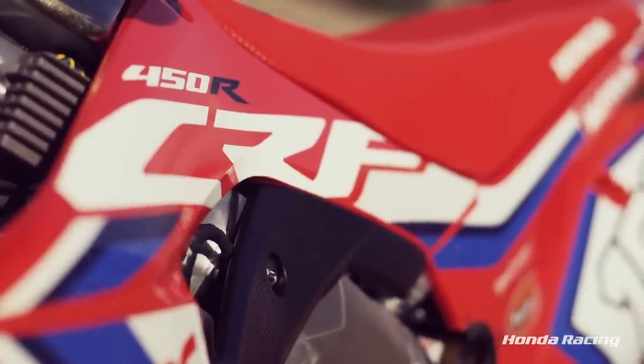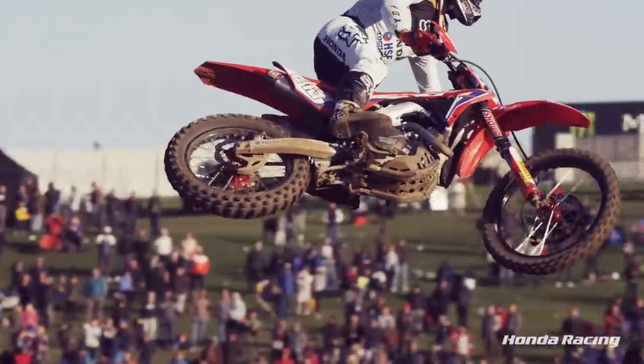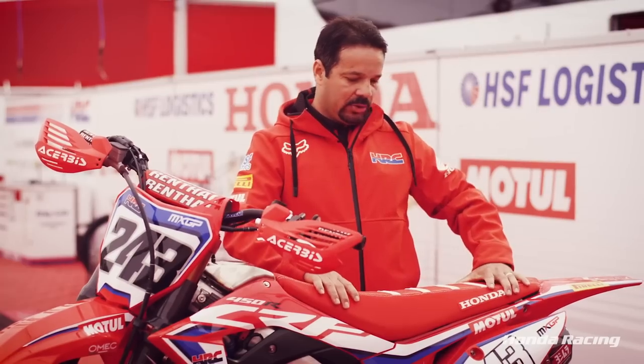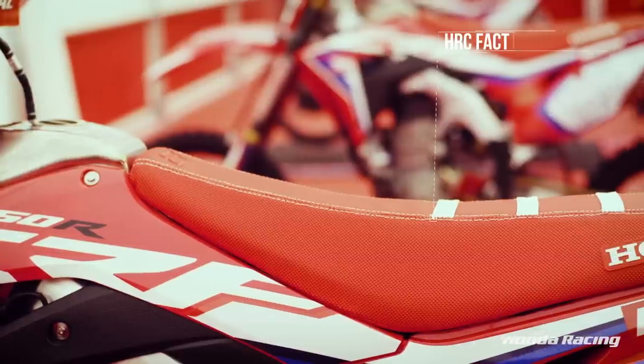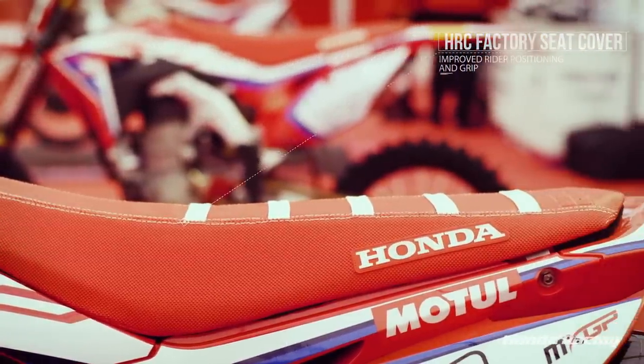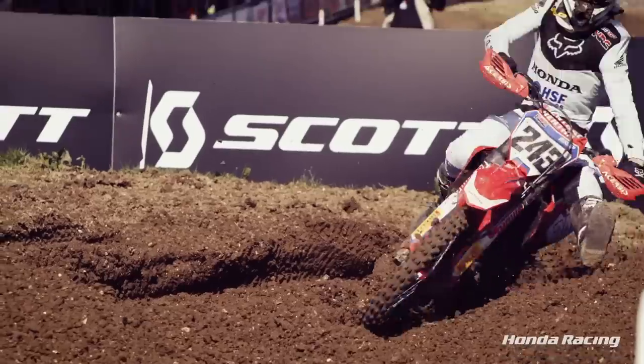The grips on the frame are for mud conditions. We try to get our riders and bike to stick together more, and that helps a lot because the riders can feel the bike under their legs. We can do the same with the seat cover, with different designs with more grip on the side, to try to keep the riders together with the bike as soon as they open the throttle.